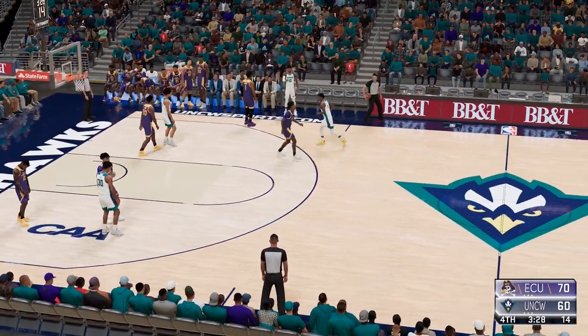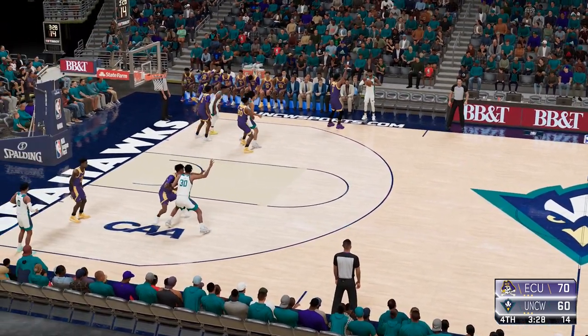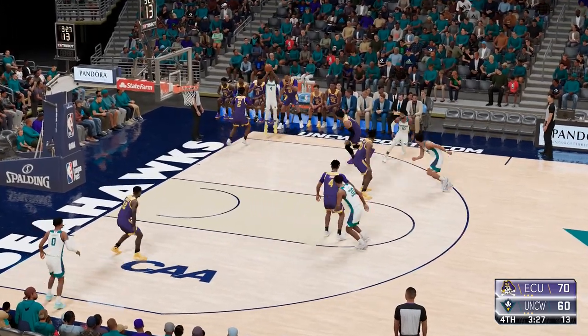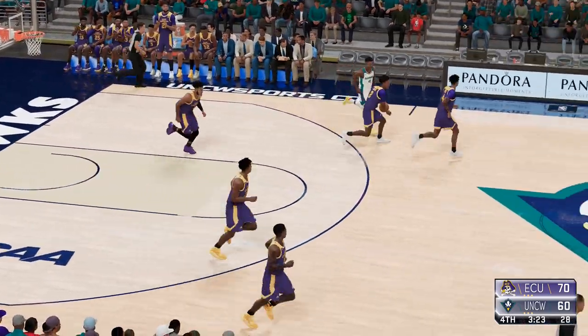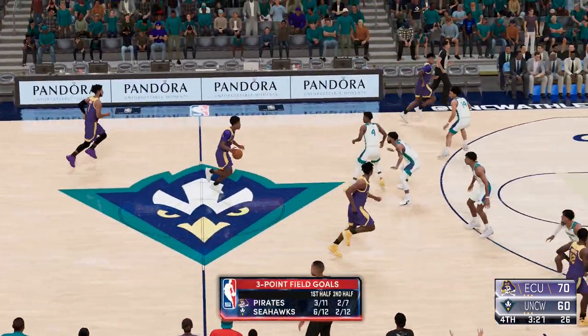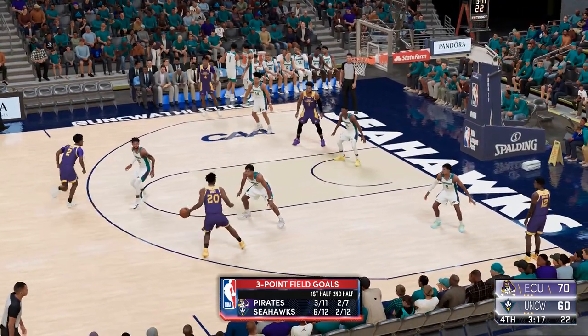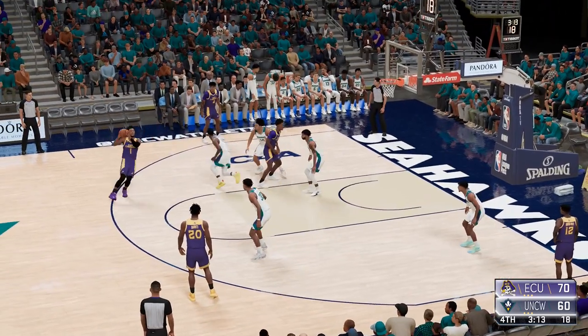As Jamari Harvey will inbound the ball here for UNC Wilmington. Akaru for three. No good. And Jaden Gardner with the rebound. Both teams have been kind of abysmal so far from the three-point line. The Seahawks are 8 for 24, while the Pirates are not much better.